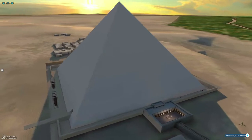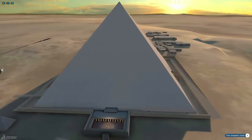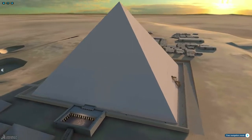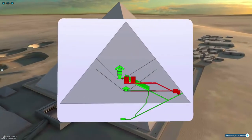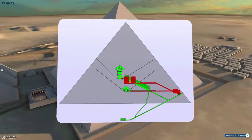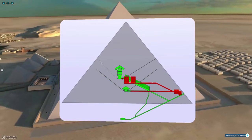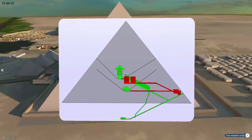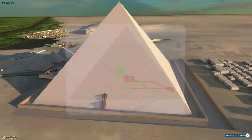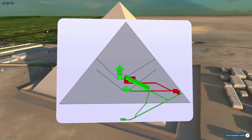Therefore, there was no logical or practical reason to introduce a major change in the internal architecture of the new pyramid. Consequently, Jean-Pierre Houdin had the idea of inserting the same arrangement of antechambers as that found in the Red Pyramid into Khufu's pyramid, but raised to the level of the King's Chamber at a height of 43 meters and behind the Grand Gallery. This new arrangement worked perfectly in Khufu's pyramid.